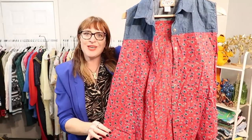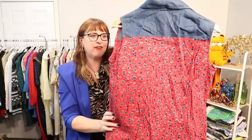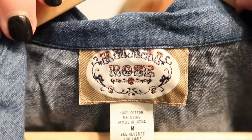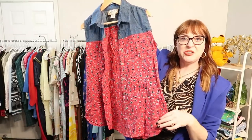Got this cute little cotton sleeveless button-up, kind of cottage core slash western vibes. You could style it up either way, I think. Little denim and floral mix, that's so cute. Kind of a great end of summer transition into fall piece, I think, too.